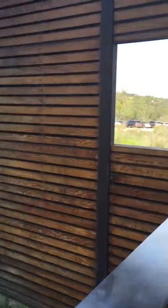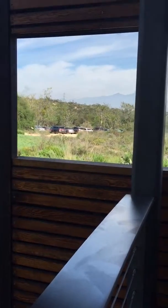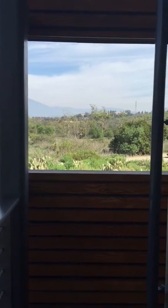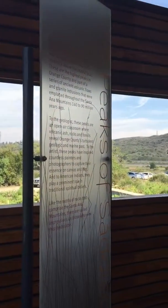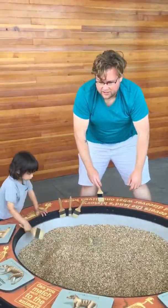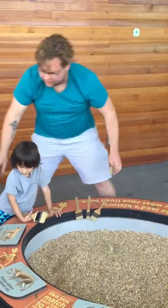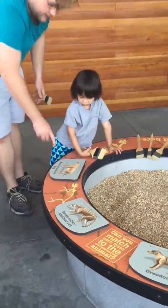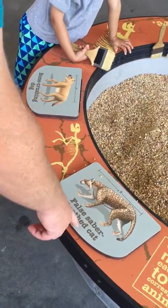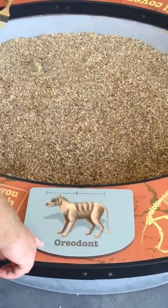Look, so we found some sort of skull head. So weird. What's this? What is this though? That doesn't make any sense. Oh my gosh. These are from the animals that used to live here. This is from a bone-crushing dog. Or look, a false saber-toothed cat. Wow. An oreodont. What's an oreodont?